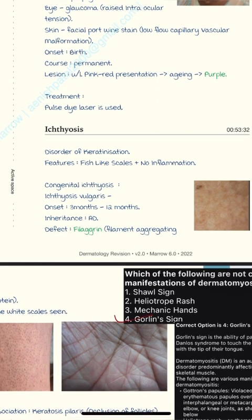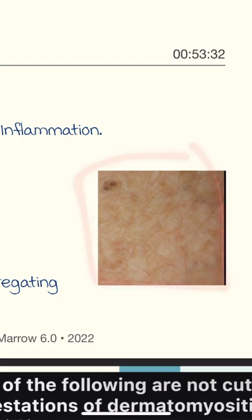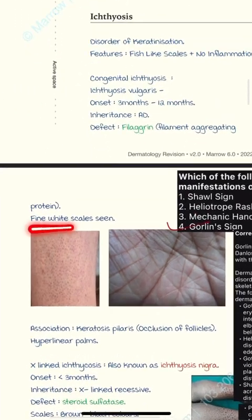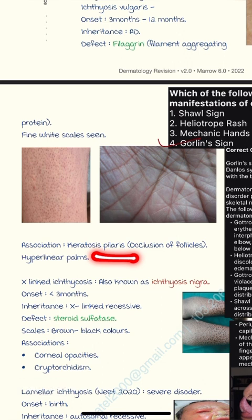Next topic is ichthyosis. It is a disorder of keratinization and it includes fish-like scales with no inflammation. Congenital ichthyosis, it is also known as ichthyosis vulgaris. Vulgaris means most common. It starts from 3 months to 12 months. It is autosomal dominant in nature and there is a defect in the filaggrin. Fine white scales are seen. It is associated with keratosis pilaris, which is occlusion of follicles, and hyperlinear palms.